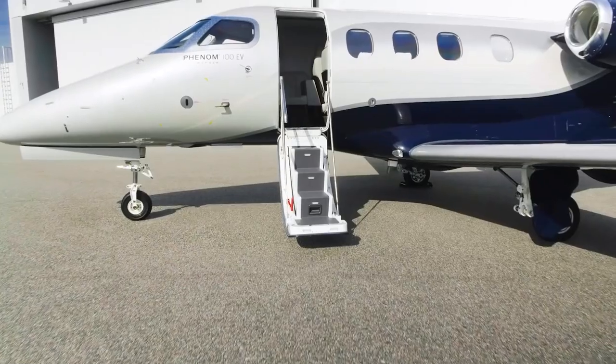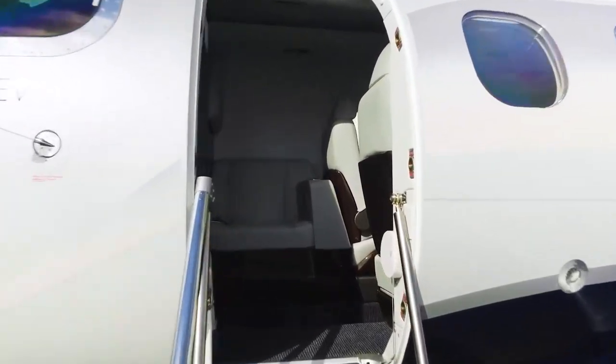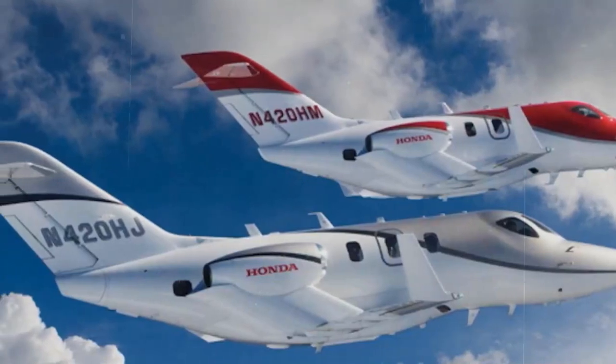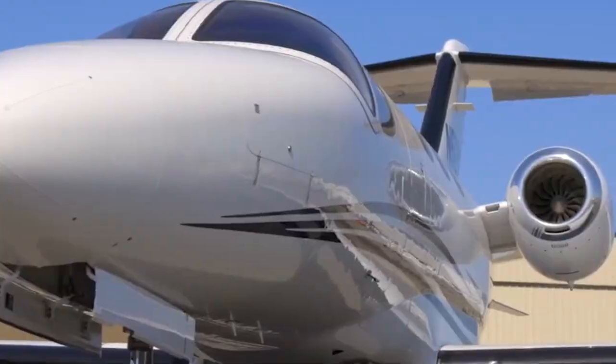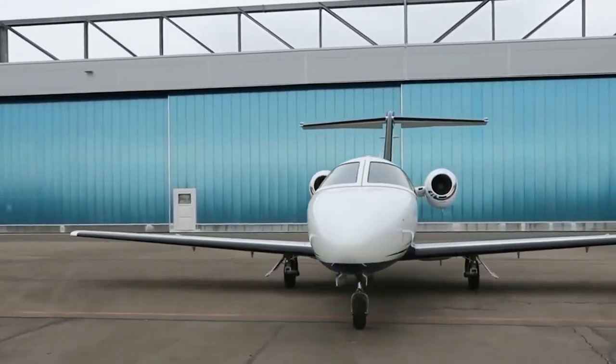Yep, you heard that right. We're talking about tiny private jets that pack a serious punch when it comes to making you feel like royalty in the clouds. They might be small in size, but trust me, they're big on style and comfort. So glue your attention, because we're about to take off on a journey into the world of luxury, one tiny private jet at a time.